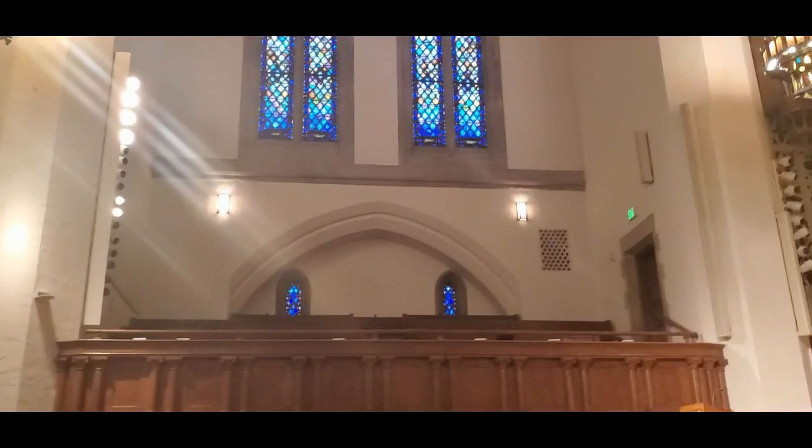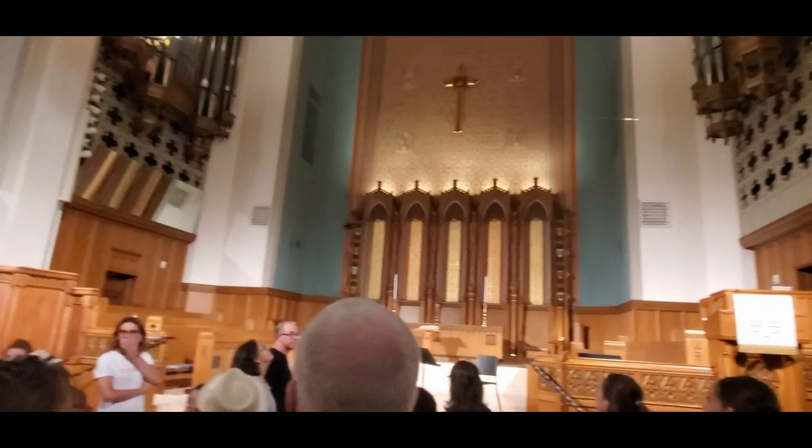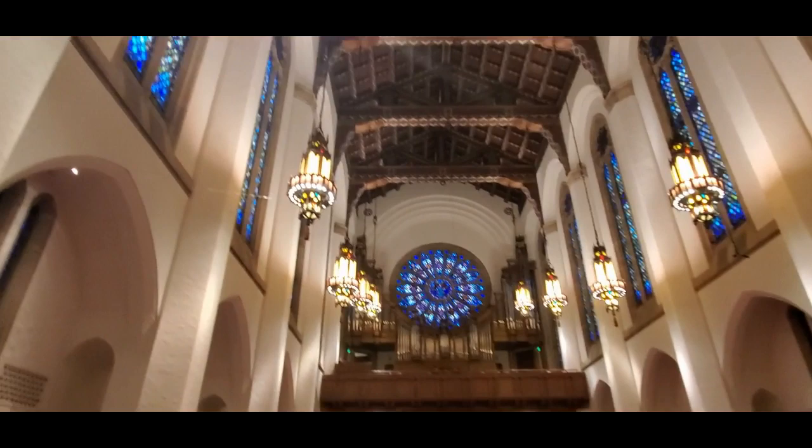There are actually two organs. The organ in front is what he plays most, from that console right there. And when he gets to the last verse of the song and wants to crescendo, he'll be using both organs to keep his play right here. If you ever get a chance to come to one of his organ concerts on Sunday evenings, that's quite something. Good as well. Wow.